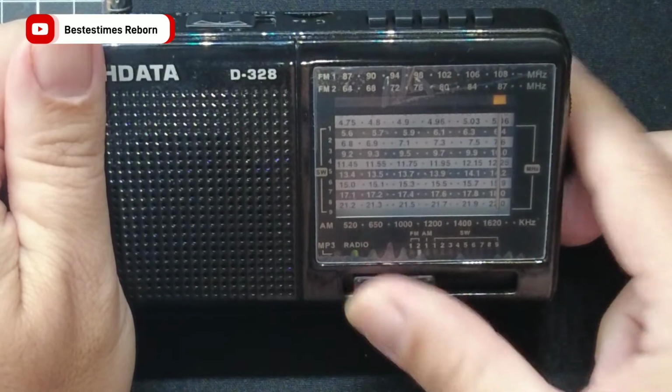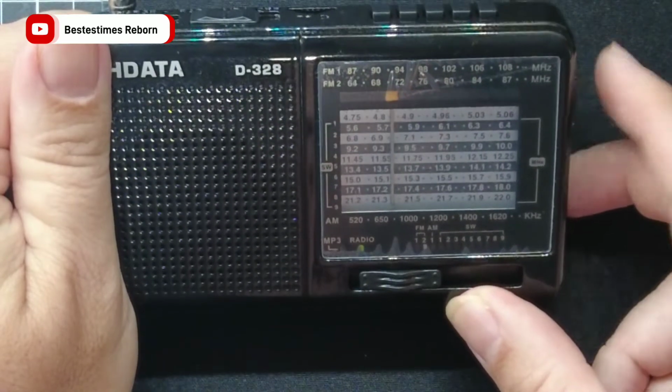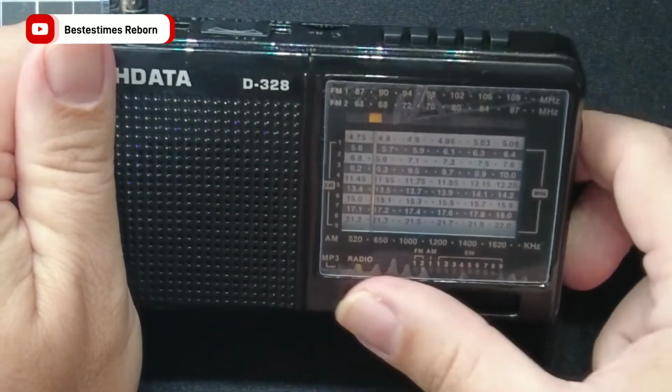Quite happy with the sound quality of that. Okay, we're on FM 2. Most likely not to pick up anything on shortwave inside. Nothing on FM 1, which I expected.